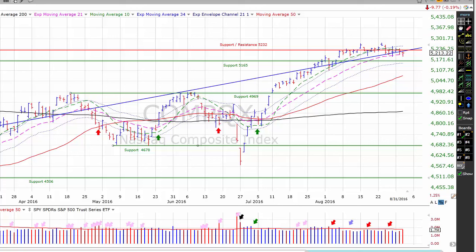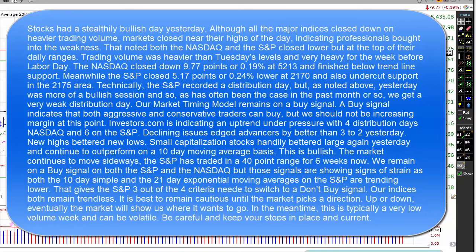Let's get started this morning by taking a look at the NASDAQ Composite. But before we do that, stocks had a stealthily bullish day yesterday. Although all the major indices closed down on heavier trading volume, markets closed near their highs for the day, indicating professionals bought into the weakness. That noted, both the NASDAQ and the S&P closed lower but at the top of their daily trading ranges. Trading volume was heavier than Tuesday's levels and very heavy for the week before Labor Day.